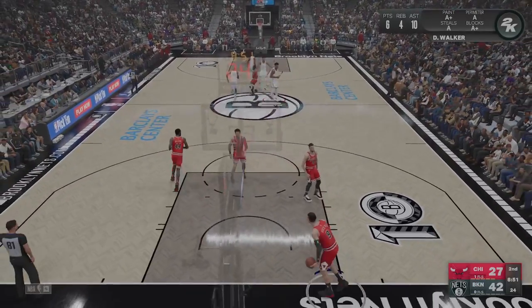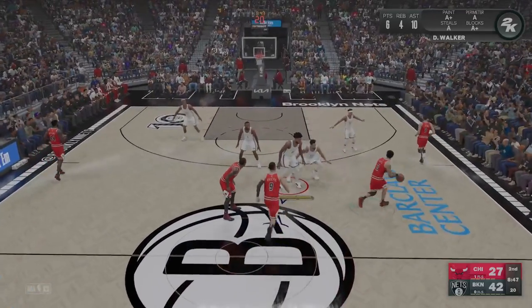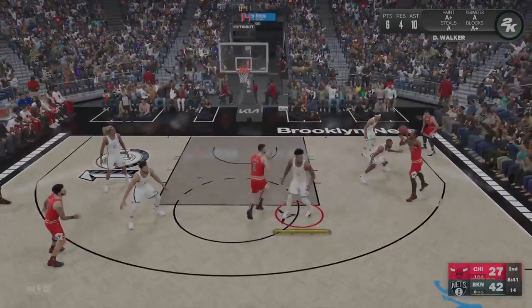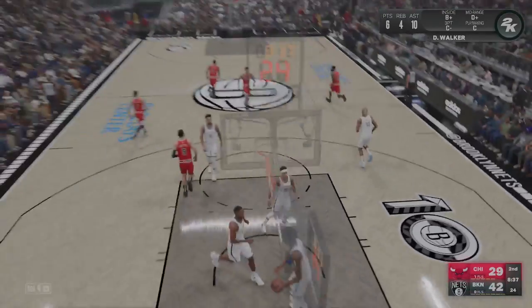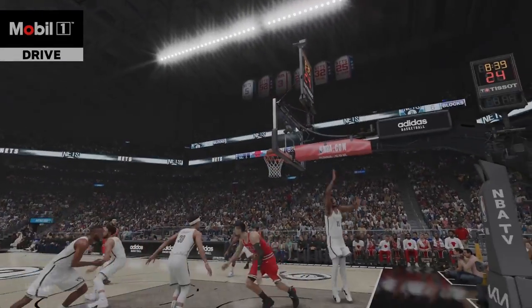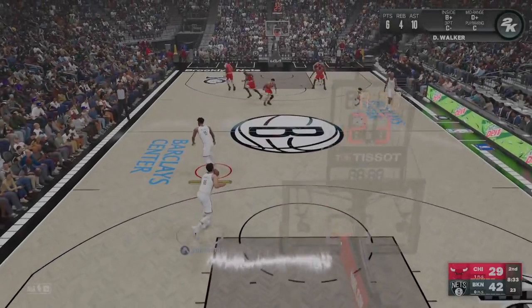Yeah, B.A., you know, it's amazing. It's such a simple play, but it's so difficult to defend, especially with the shooting that we now see in the NBA and the great spacing on the floor. It's a play, as you said, every team uses and executes well in their offensive attack. I love the vision by DeMar DeRozan. He found the wide open teammate. And that streaking rack attack is the Mobile One drive.